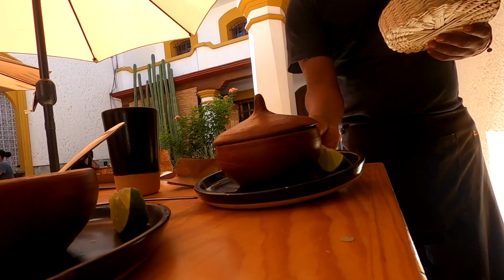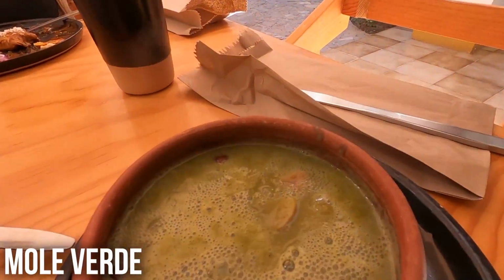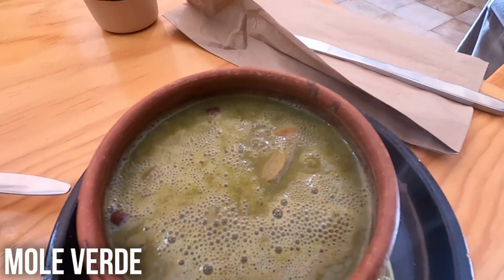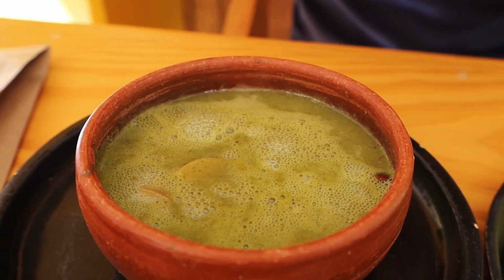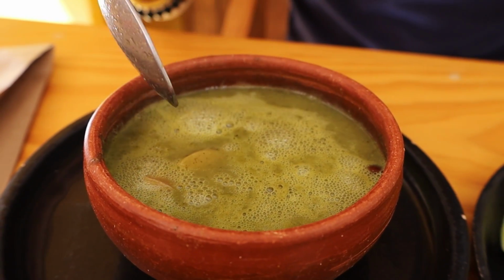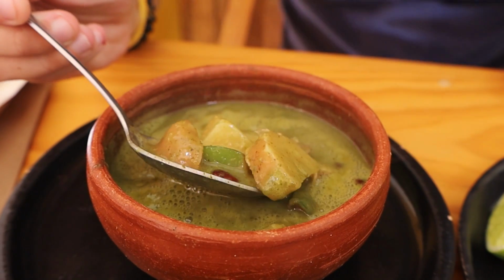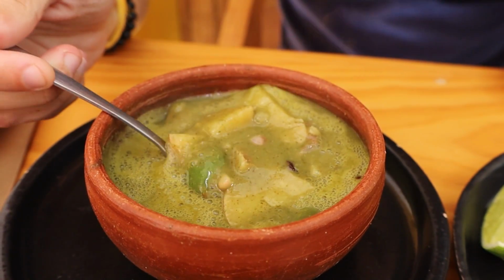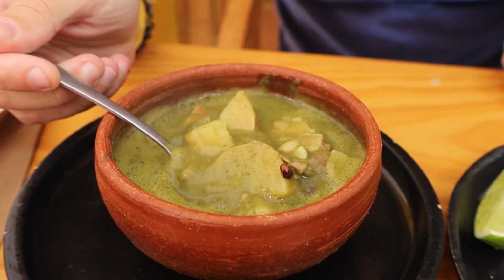Yeah. Gracias. Mole verde. Okay. Oh, nice. So now the second dish has arrived. This one is mole verde, which is a green sauce. From the smell of it, it smells a lot better than the yellow one. Really strong smell. And inside there's chayote, potatoes, and white beans. So yeah, lots of different ingredients. Might be still too hot, I don't know.